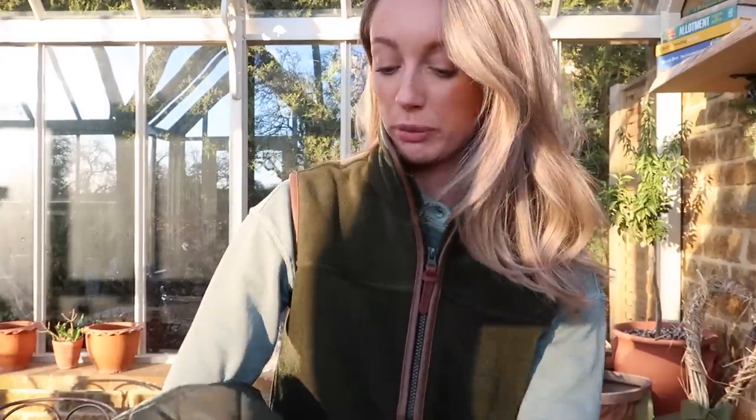So if you have been on the lookout to get that kind of countryside field jacket look, but you don't want to spend a load of money, then these are the Amazon versions, and such a good price. So this is what I'll be wearing for the rest of my... Actually, do you know what? It's still quite warm in here. I don't feel like I need this on at the moment.